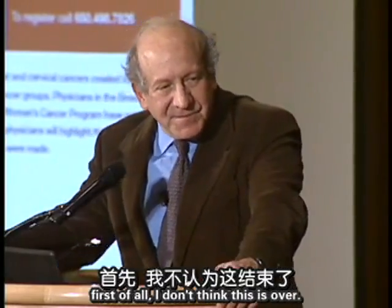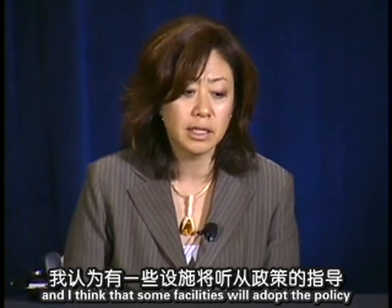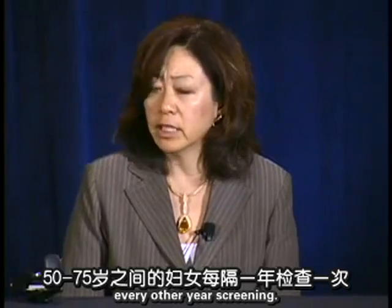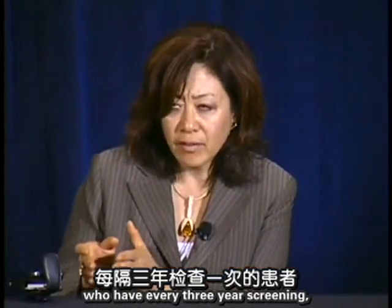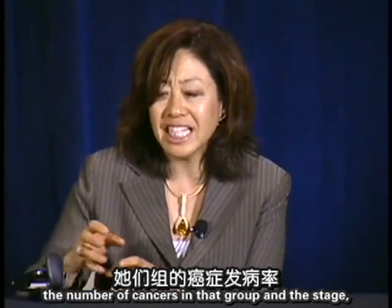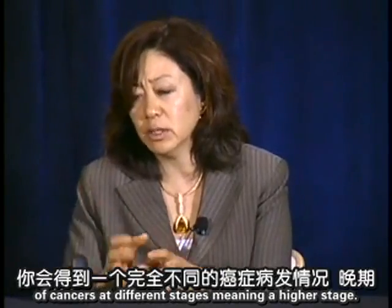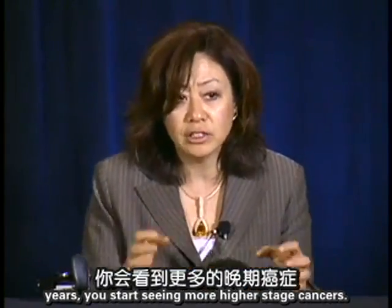Any comments? I think it's hard. First of all, I don't think this is over. I think that we're dealing with limited resources, and some facilities will adopt the policy of not screening women 40 to 49, and between age 50 and 75, every other year screening. There are studies, though, that show that if you have women who have yearly screening versus women who have every 3-year screening, if you look at the every 3-year screening, the number of cancers in that group and the stage, meaning how advanced they are, starts to approach a control group. Meaning if you never get screened, then you have a whole number of cancers at different stages, meaning a higher stage. If you screen every 2 years versus every 3 years, you start seeing more higher stage cancers.